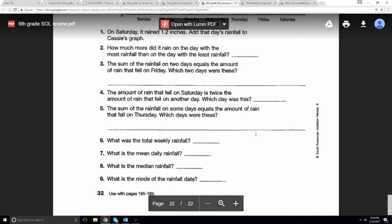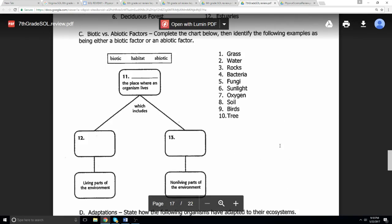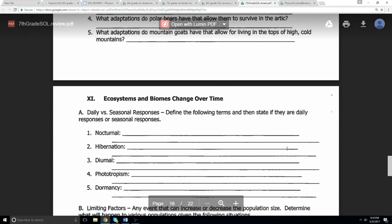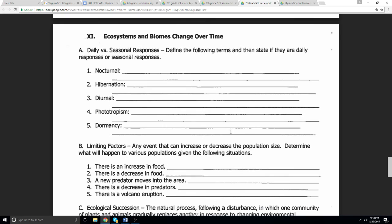Graph question, I'm not doing graph questions right now. That's sixth grade window. Alright, let's do this one.